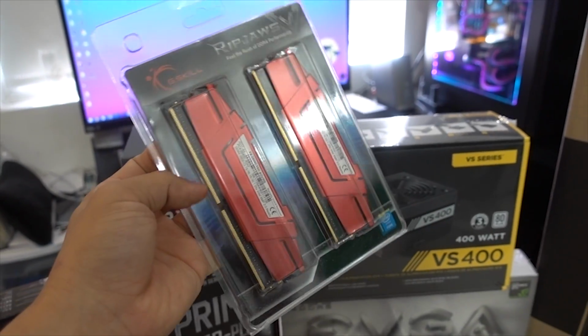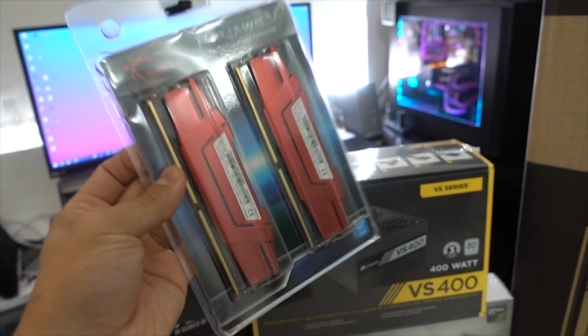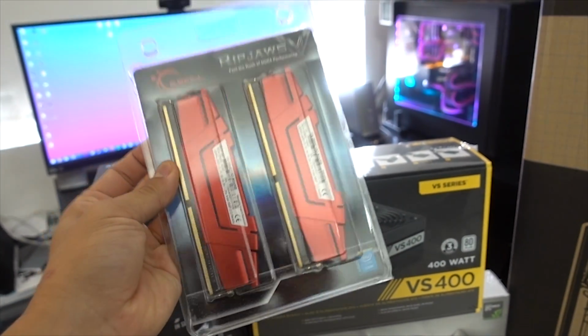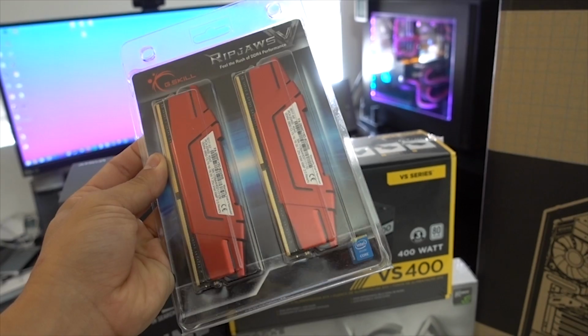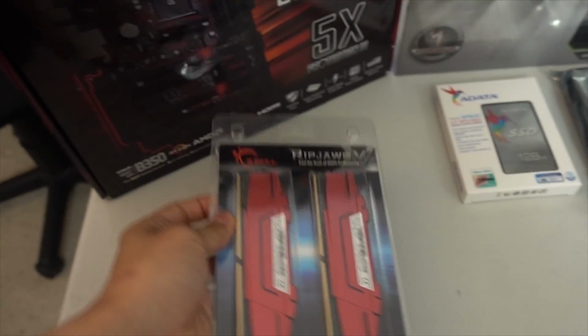I also forgot to mention that this kit is rated at 2800 megahertz. We're gonna have to get into the BIOS and see if we can actually overclock this at all, potentially to 2933 or even beyond that if possible, to again take advantage of that Infinity Fabric that comes along with Ryzen and hopefully get some additional frames out of our gameplay.